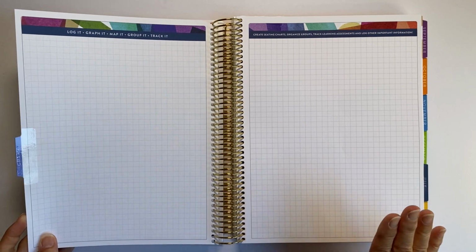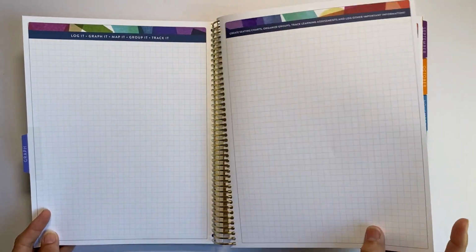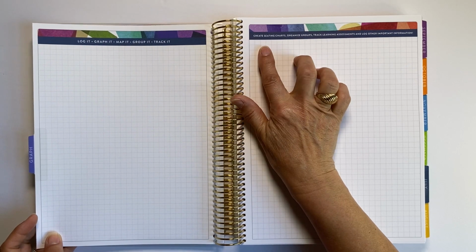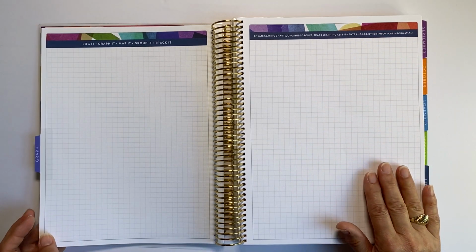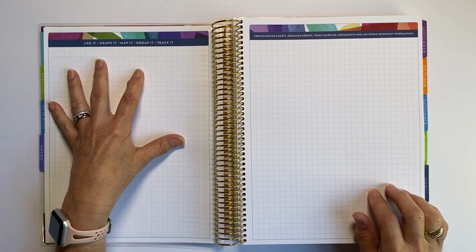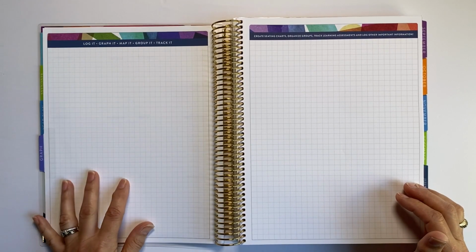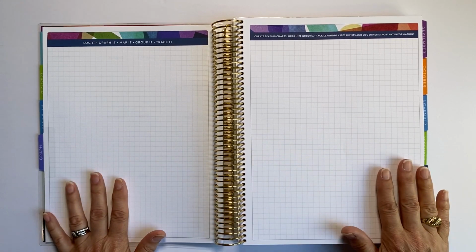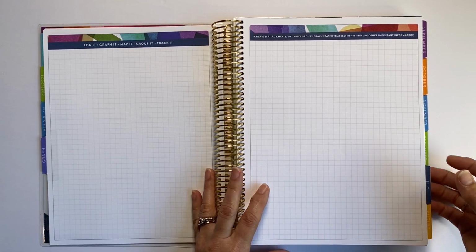And then you have graph paper. So you have 4 pages of graph paper. So it says log it, graph it, map it, group it, track it. So some of their suggestions are create seating charts, organize groups, track learning assessments, and log other important information. So I've seen this used in several ways also, especially during testing. We have to have certain seating, so teachers will use this as seating charts here, their basic classroom, small group seating. All of that is great here. If you just like using graph paper to chart different things within your classroom.